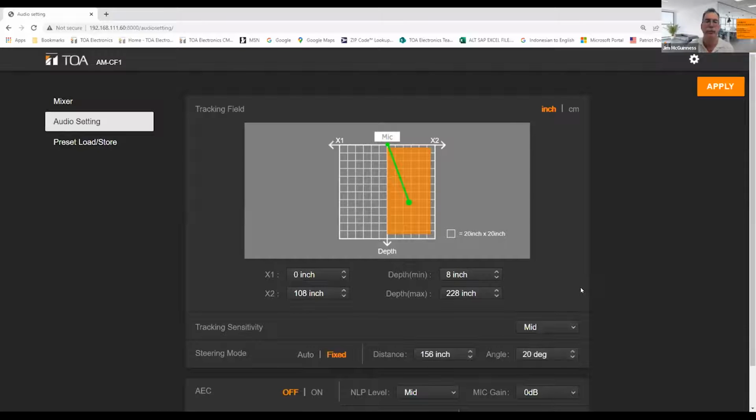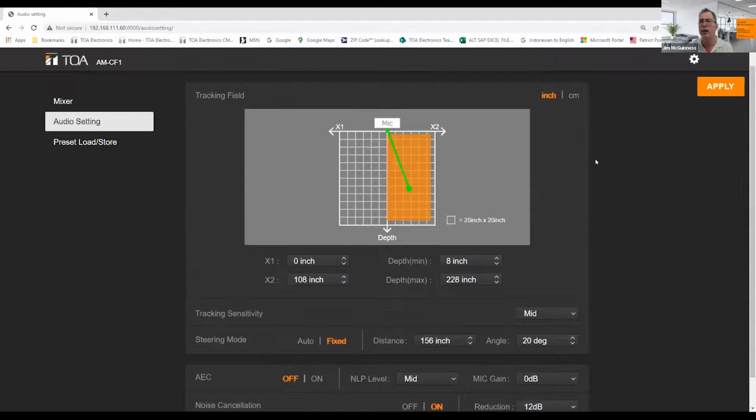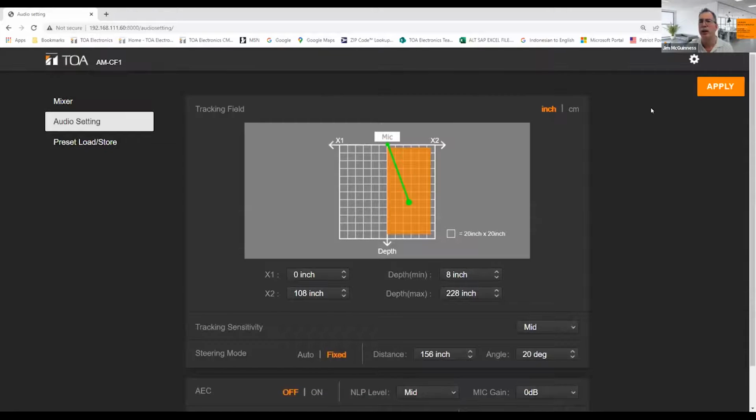Yep. So if you wanted to do some kind of 360-degree pickup, for instance, you might be able to add a CamUSB as an additional microphone into this, picking up the other half of the room. That's correct. Now we just added some features to this.